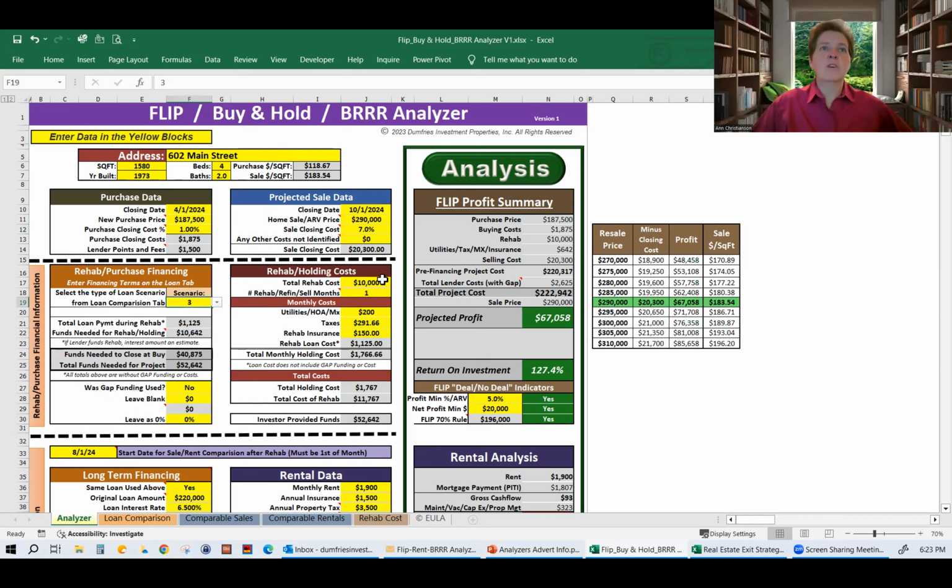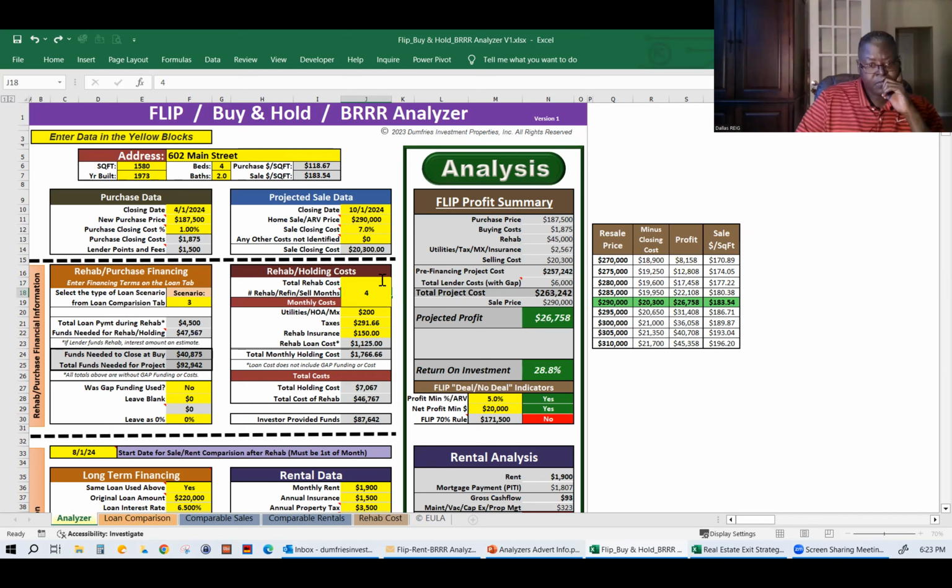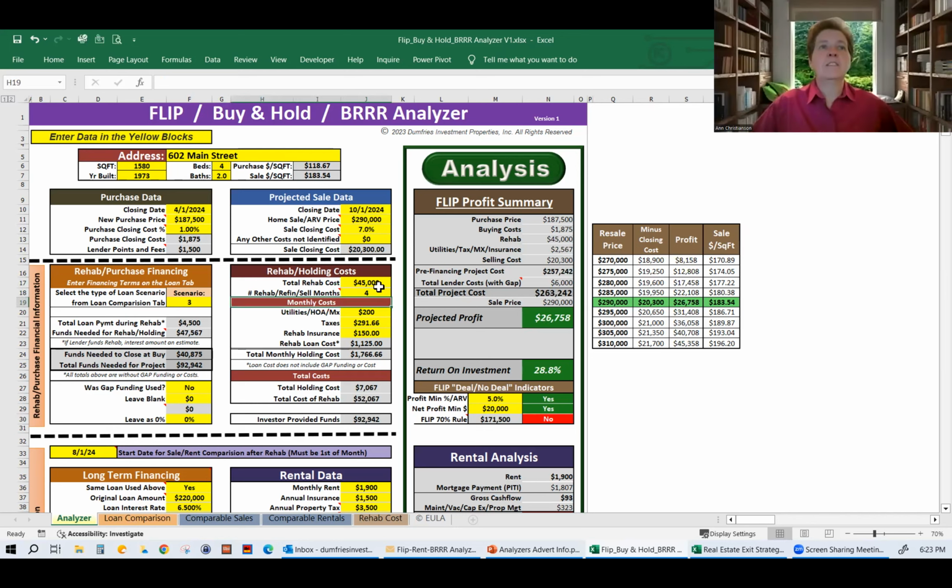I'm now going to come over here to the rehab side. My rehab amount is $45,000. I'm looking at taking about 4 months. That's going to be rehab and sale. So you want to have all your time that it's going to basically be held up. It's for holding because they're going to use this to determine holding.